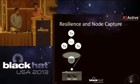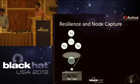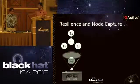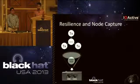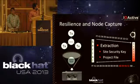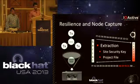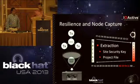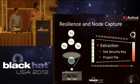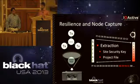So what happens when one of these nodes gets stolen at my facility, for example? We found that by sniffing the communication between the tool that is provided by the vendor and this device, there were some sequences of bytes that, if we managed to send them through a serial cable, we could extract the site security key from the device with no password protection. It's not really encrypted on the device itself. And we could also extract the entire project file without problem. So an attacker could know the topology that these devices have.